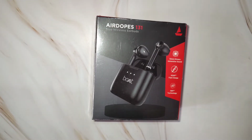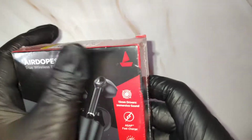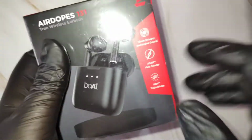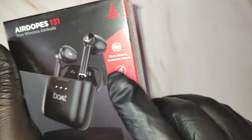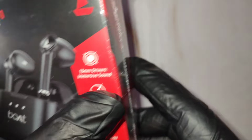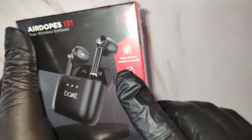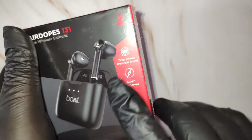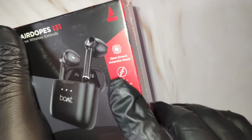So let me show you around the box and then we'll proceed with the unboxing. Small box, as with all the boAt Airdope headphones. So this has 13 mm driver, so this is really nice. Mostly the drivers that we see from boAt are 8 mm. The next version of this, 141, for which we did the unboxing quite a few days back, I'll put the link of that, you can check that out. So that had 8 mm drivers, so that is quite a downgrade.